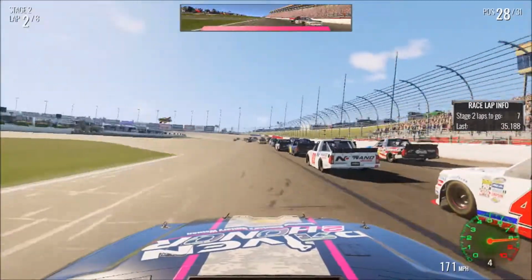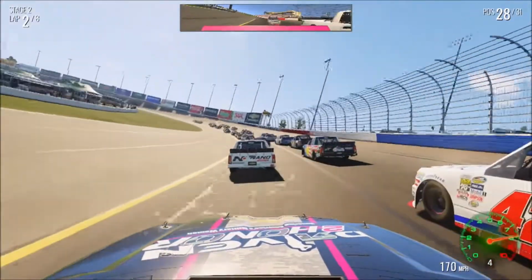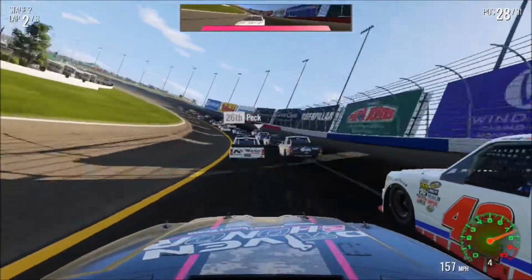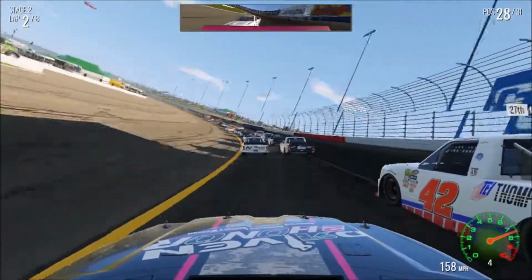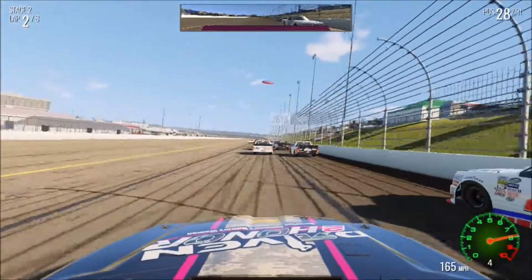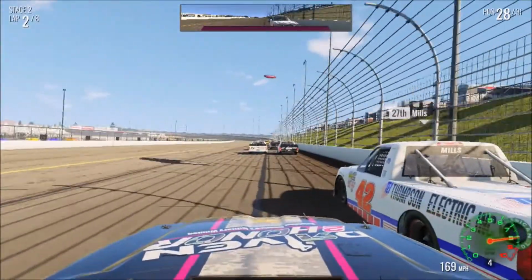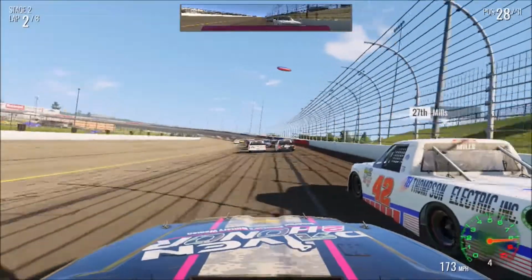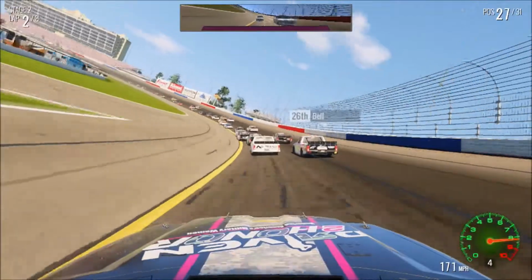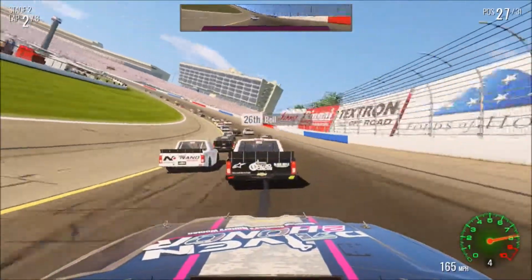Some contact was made. We got to stay off the apron. We hit it there. I keep thinking to myself at this point, do not hit that apron, because that's what messed us up in stage 2. Working our way, trying to get around Mills. Mills seems to have the better advantage coming off the corners, but it looks like going into the corner, we will out-race him as we catch up to TJ Bell.